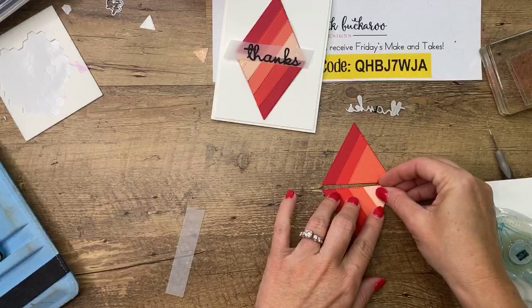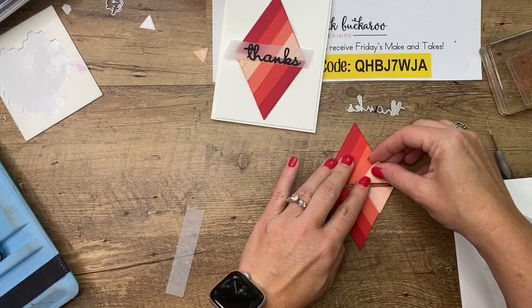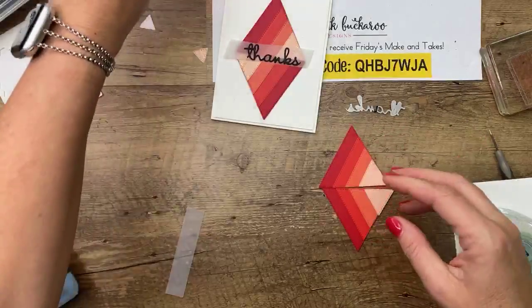All right, Petal Pink. And then last but not least, I'm going to have to use a little dot.